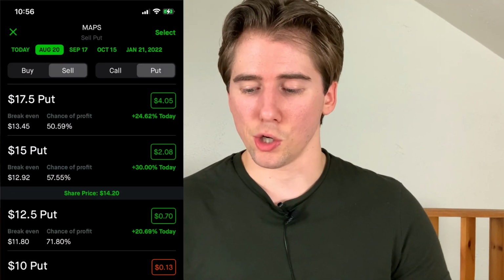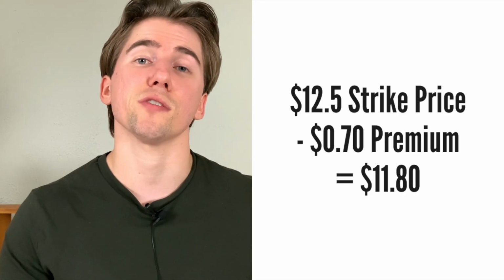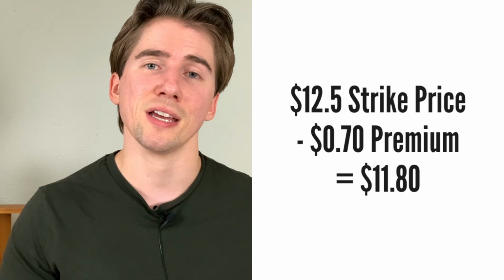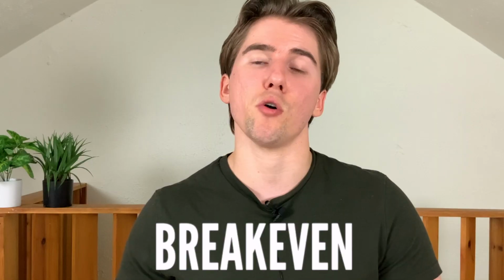But whenever you get assigned on a cash secured put and you have to buy 100 shares of your stock at your strike price, since you collected the premium and you didn't buy your option back, this is actually going to bring down the cost basis for your 100 shares. In this case, with this MAPS cash secured put, I got $70 for the $12.50 strike price, so we'd subtract the 70 cents for this option from the $12.50 strike price, and technically we'd only be paying $11.80, and that's going to be what's known as our break even.